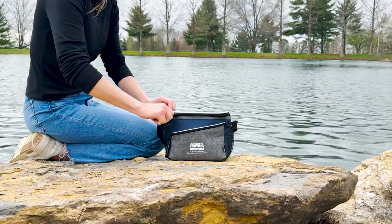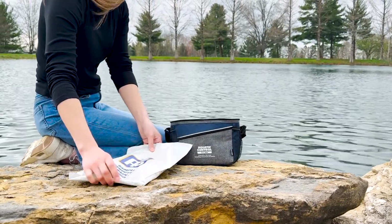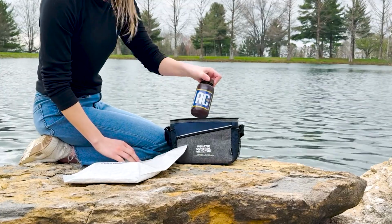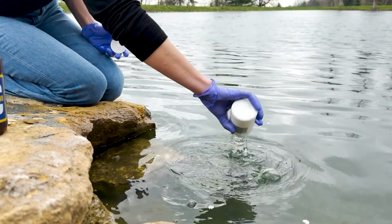Our kit provides you everything you need to collect a sample from your water body with detailed sampling instructions, sample collection bottles, a chain of custody form, nitrile gloves, and ice packs. Once you've collected your samples, just drop your kit off at your nearest UPS or FedEx location for next day shipping. Taking a sample is quick and easy.